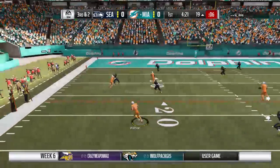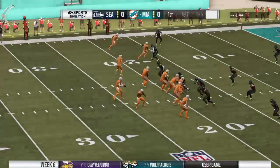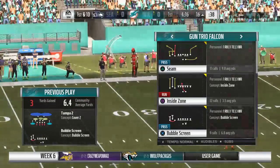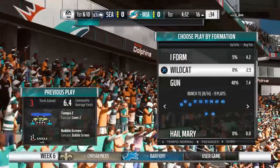Third and 2, Tannehill. He hits his target, left side, Watson. And he picks up the first down yardage as he takes it down to the 16. 3 yards there, good enough to keep the drive moving.